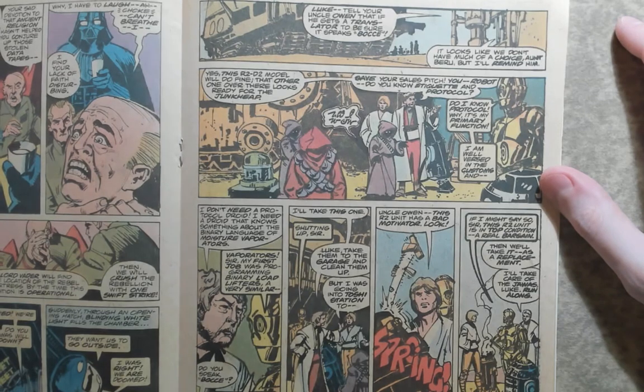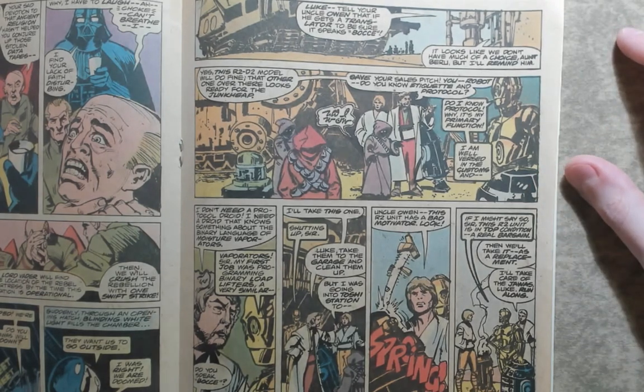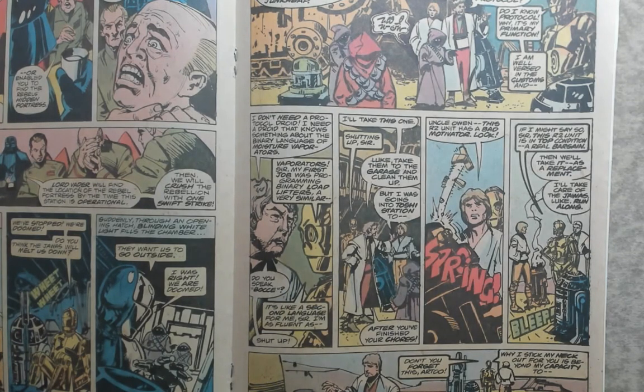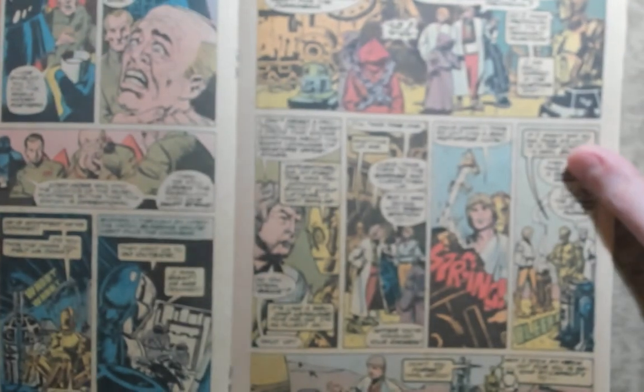Yes, this R2 model will do fine. That other one over there looks ready for the junk heap. Save your sales pitch. You, robot. Do you know etiquette and protocol? Do I know protocol? Why, it's my primary function. I'm well versed in the customs, and I don't need a protocol droid. I need a droid that knows something about the binary language of moisture evaporators. Evaporators, sir? My first job was programming binary load lifters. Very similar. Do you speak Bocce? It's like a second language for me, sir. I'm as fluent as... Shut up. I'll take this one. Shutting up, sir. Luke, take them to the garage and get them cleaned up. But I was going to Tashi Station after you finished your chores. Uncle Owen, this R2 unit has a bad motivator.